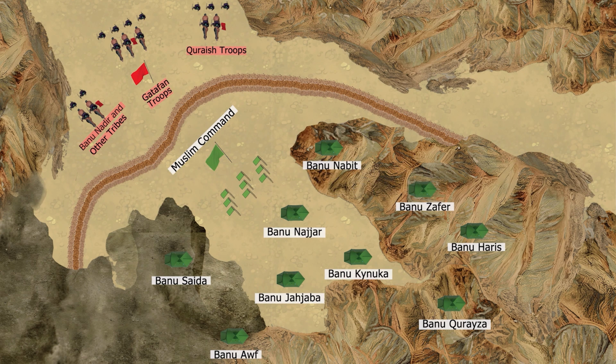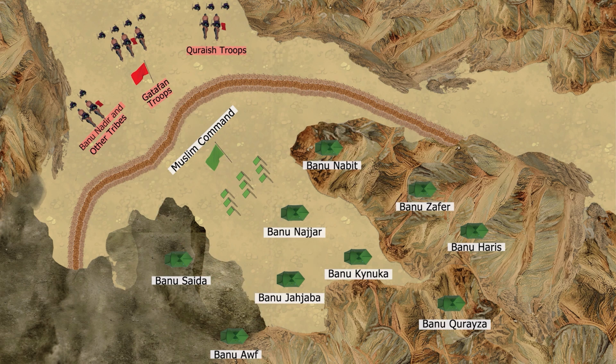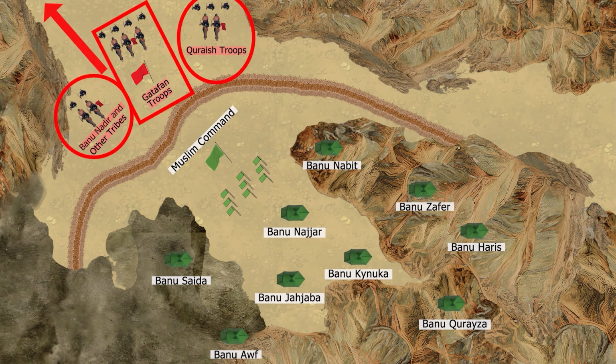End of the siege. After weeks of unsuccessful attempts to breach the trench, a severe storm struck the region, causing the Quraysh and their allies to suffer from hunger, exhaustion, and low morale. Sensing their weakened state, the Muslims launched a surprise counterattack against a vulnerable faction within the enemy ranks, which further demoralized the coalition. Eventually, the Quraysh and their allies decided to abandon the siege.